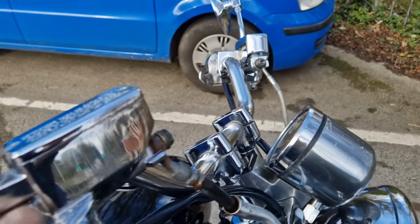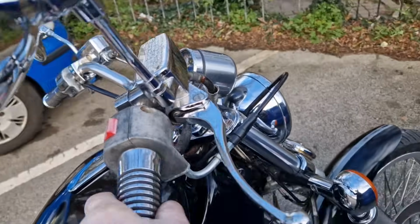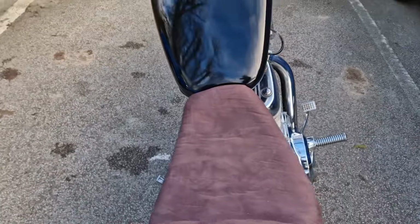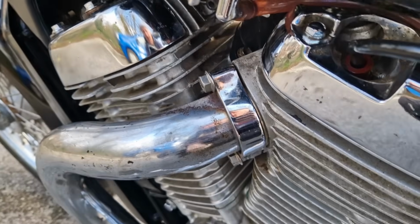Extras on it like these chrome brake and clutch cylinders and all kinds of other handlebars, bricks, loads of little custom bits on it, back lights, all that. Lovely little bike. Let me know if you're interested.